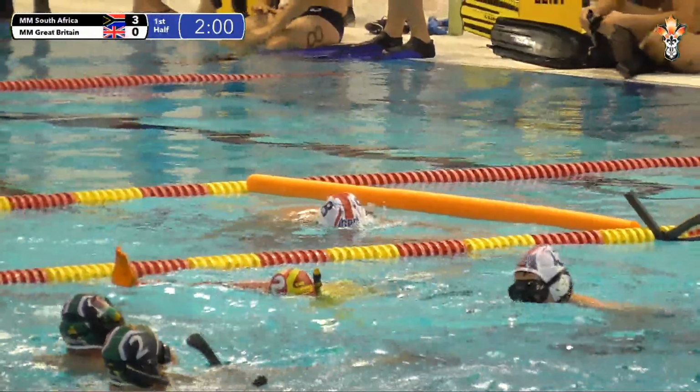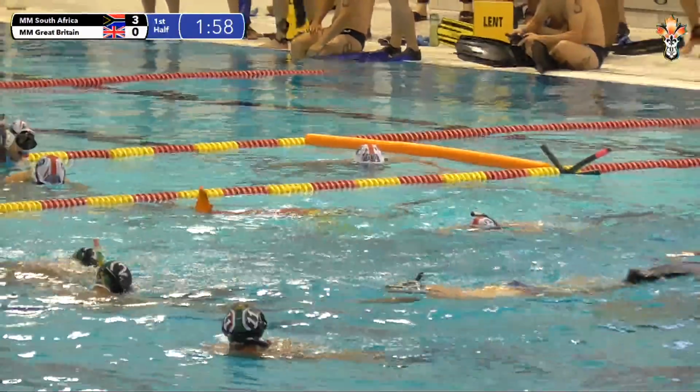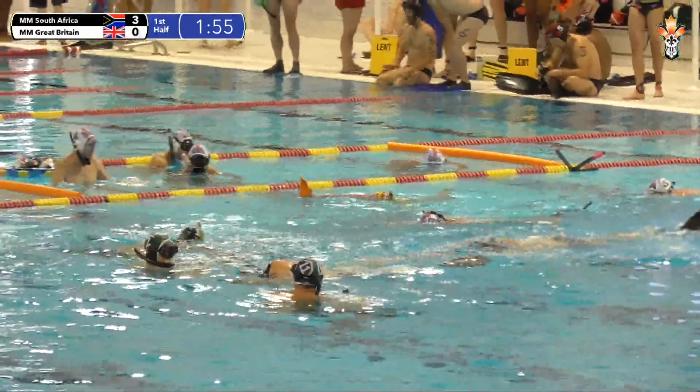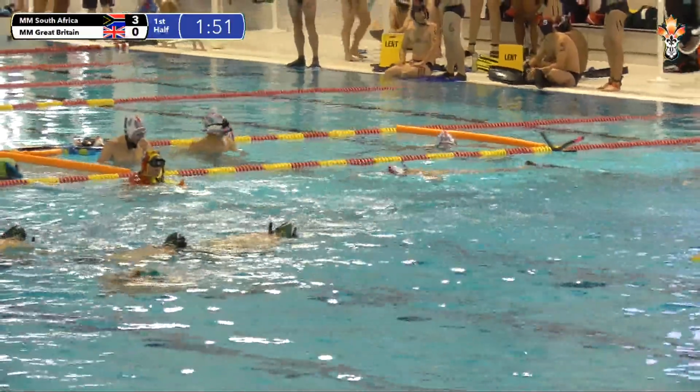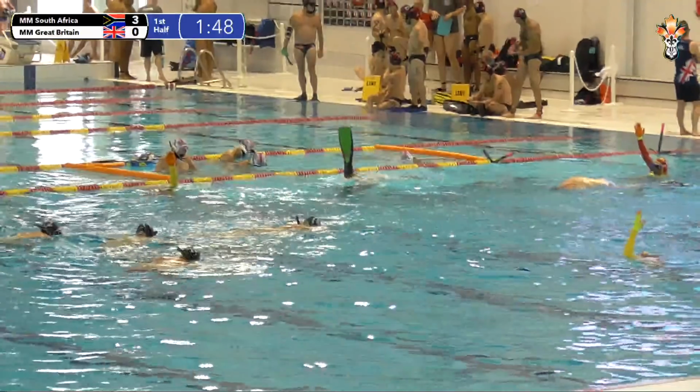On the far side of the pool, Robbie has seen somebody not happy with that. I think it's an individual warning that's been given, or he just pointed at the person. But it looked like number 1, South Africa, that he pointed at, Darren Hanna, so he's just going to have to be careful about that.